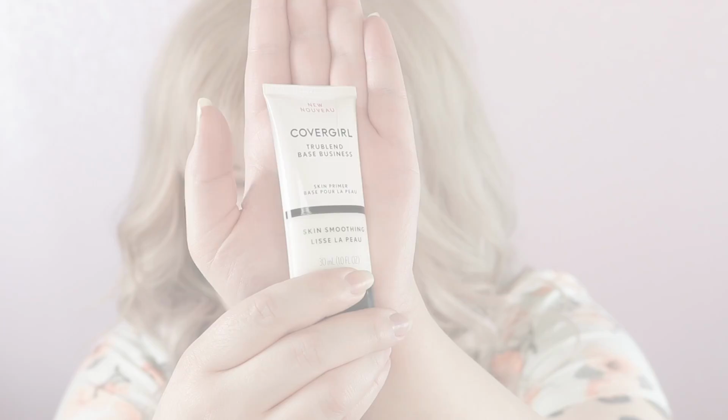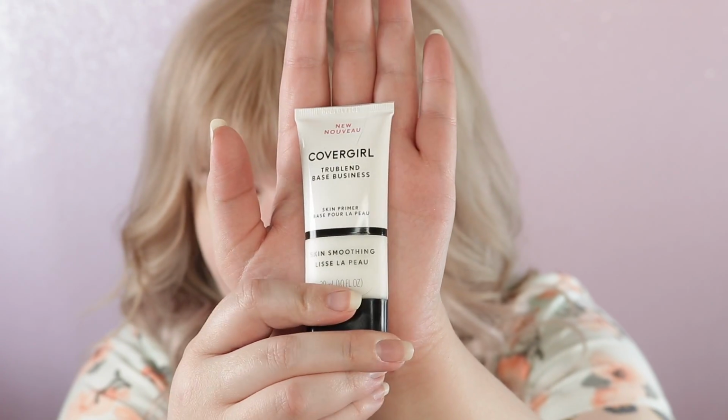Let's do this. It is the True Blend Face Business. Ooh, skin smoothing primer. They have so many primers. By the way, we should probably mention my hair's different.